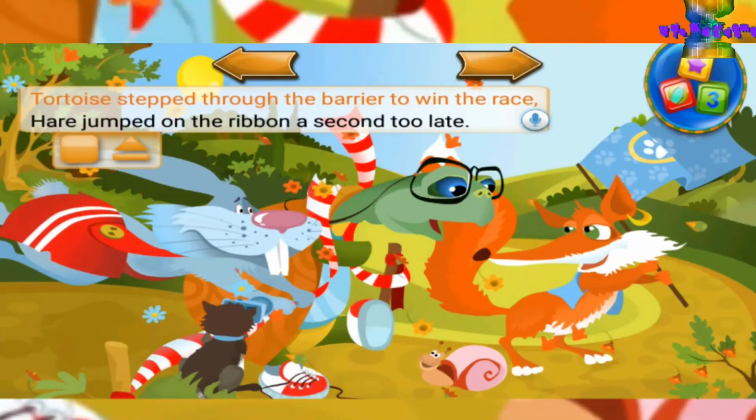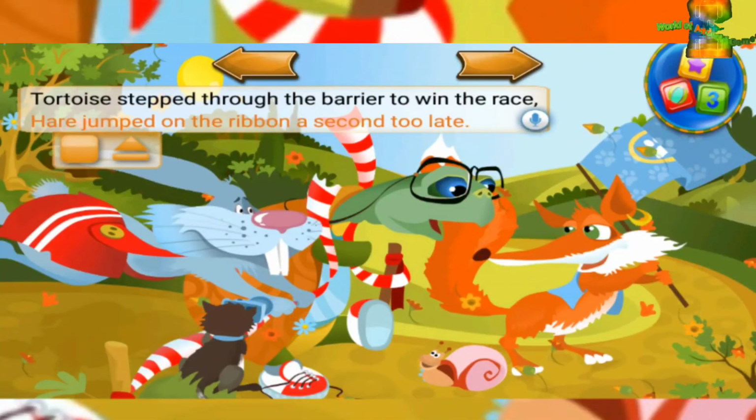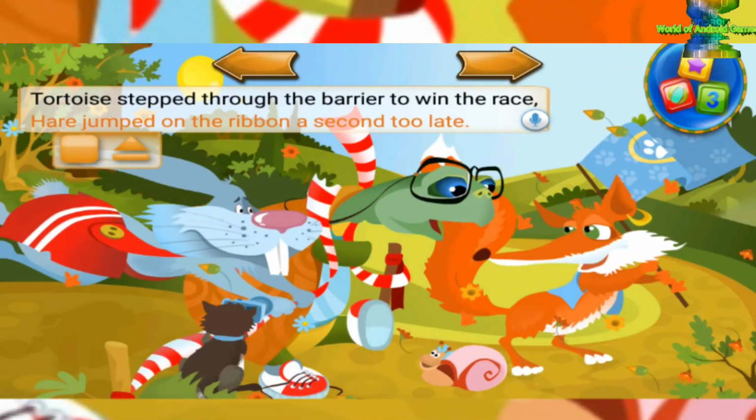Tortoise stepped through the barrier to win the race. Hare jumped on the ribbon a second too late.